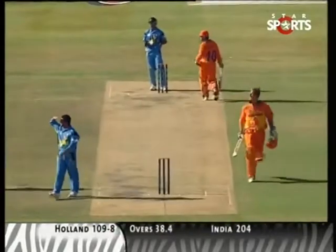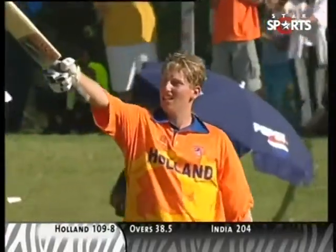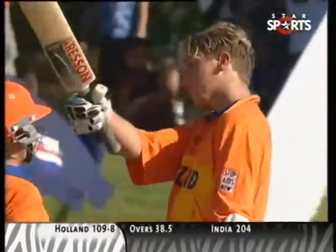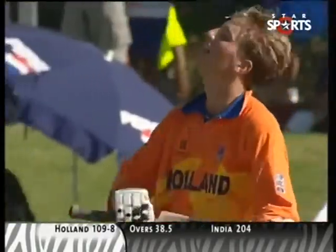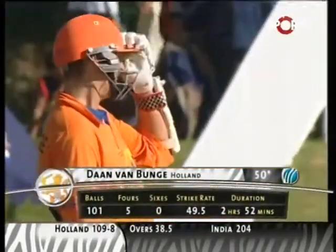That'll do it, and he celebrates. He's worked very hard. It's been warm work out there under the helmet. Warm applause from his fellow players, and there are a lot of Dutch fans here in the ground who've enjoyed the innings as well. Yes, it's been a fighting innings. He struggled early on when Srinath was bowling really well, but he's not given it away.